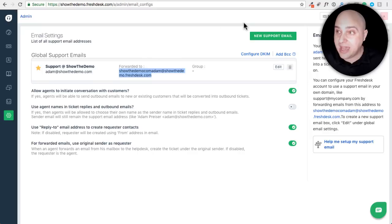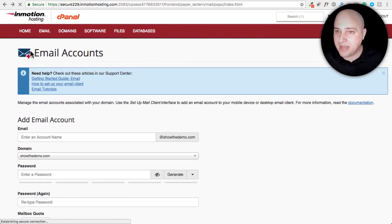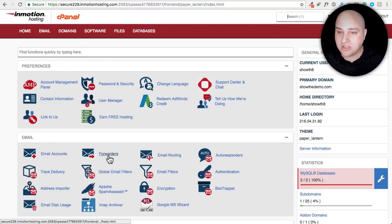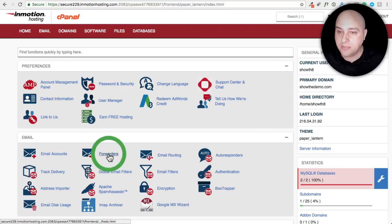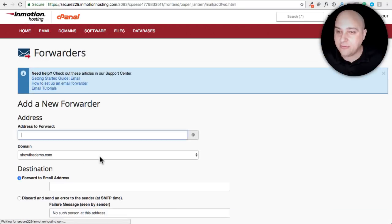So we need to do that on our web hosting account. I'm going to go back to the home of my cPanel. It's going to be right here where it says forwarders. Right here, you could just start entering forwarders. It's up to you. But I'll click on forwarders right here. And what we want to do is click on add forwarder.